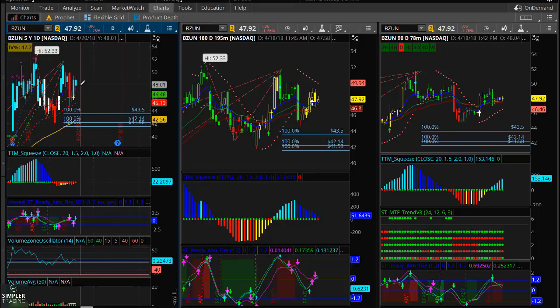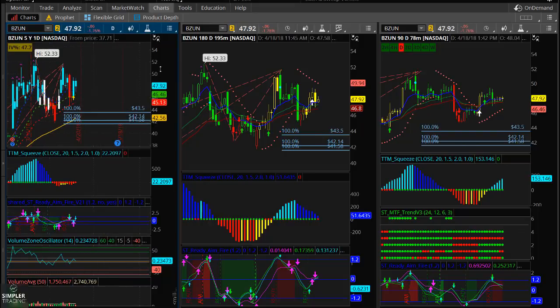You know, right up on the 8, not a terrible spot, but I do like to get my conservative entries if I can. So what I typically do with these things is I'll go ahead and grab a portion of my entry here, planning to add on a pullback down into this range.